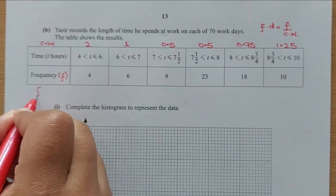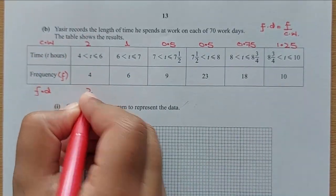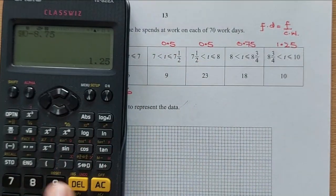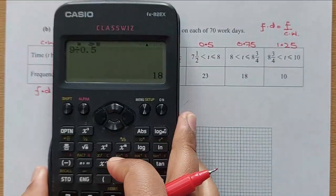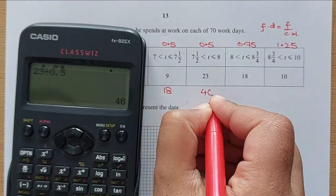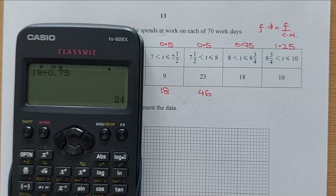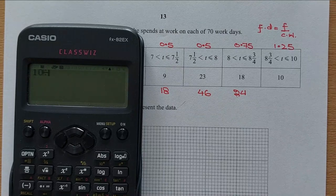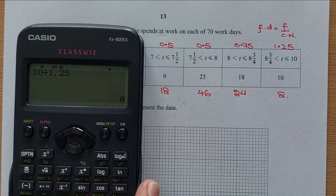Now let me find the frequency densities. Frequency density is frequency over class width. 4 divided by 2 is 2, 6 divided by 1 is 6, 9 divided by 0.5 is 18, 23 divided by 0.5 is 46, 18 divided by 0.75 is 24, and next, 10 divided by 1.25 is 8. So now we can easily complete the histogram.